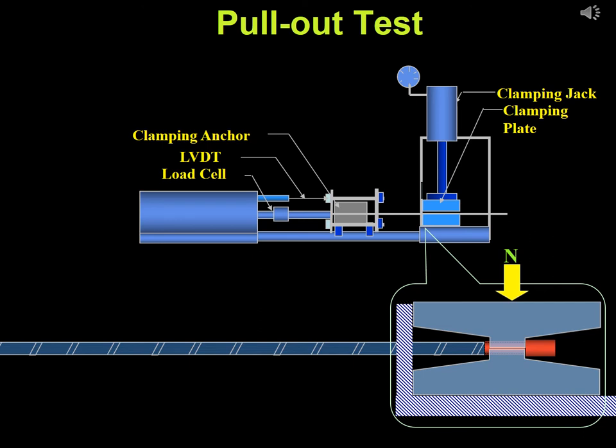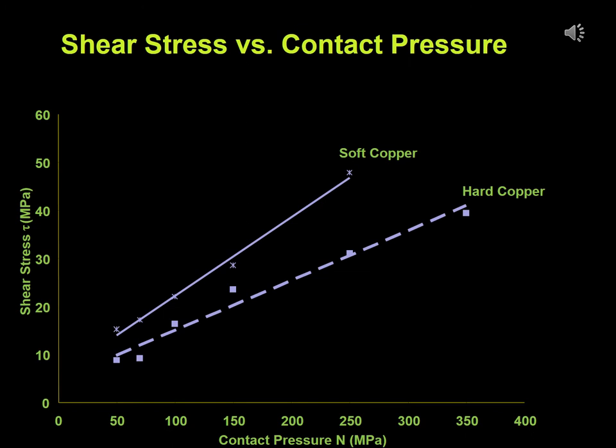How we did the interfacial studies: we basically did a friction test where we have a sleeve on a rod, clamped between two clamping plates, and then we pull the rod out of this sleeve. So we are going to see the contact pressure effect, and how much resistance there is to slipping of the CFRP from the sleeve. The relationship is between the contact pressure, the normal pressure, and the shear stress, which is longitudinal to the fibers. And we realized that the soft copper provides a higher shear stress than the hard copper, basically good grip in other words.